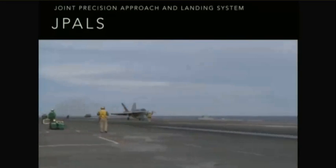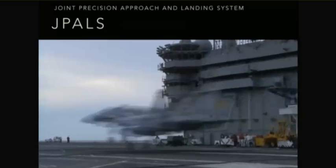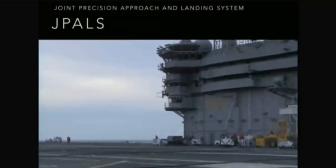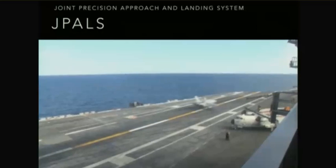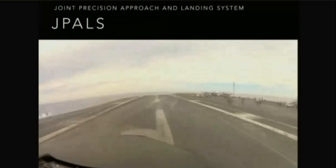The X-47B had a very similar type system to land aboard the ship. In fact, you're watching passes from Flanders, Hugh, and ROTC from last November. They're seen flying right up here. They performed the first coupled landings using this production JPALS system. The F/A-18 was used as the surrogate.